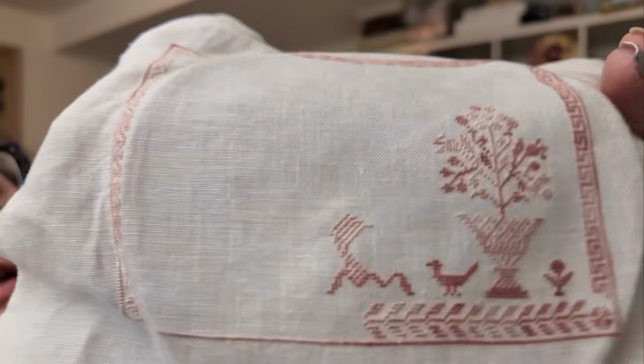I just love it. So this is much harder to see on this fabric than it is on my just plain Zweigart 56 count. This is much more difficult to see, and I don't know if it's because it's white or if it's tighter because it's been overdyed. I'm not sure, but it is hard to see.